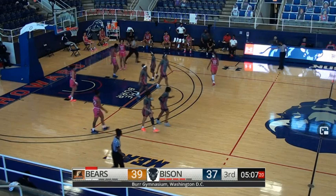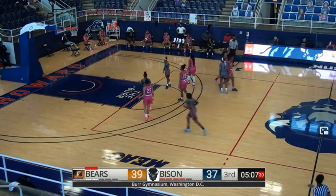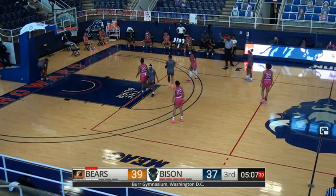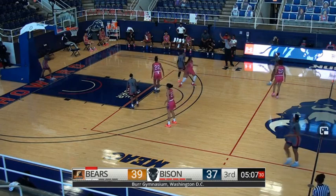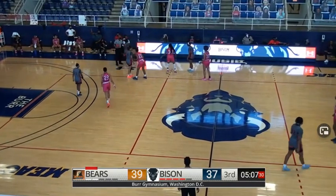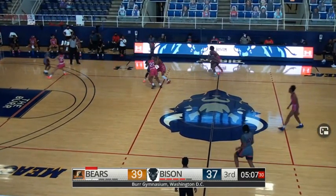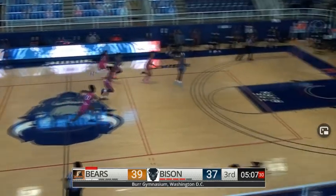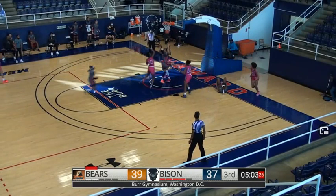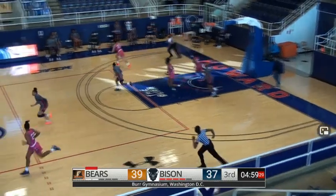Jayla Thornton is called for a travel, and that is a turnover for the Lady Bison. And that is the 9th turnover of the game for the Lady Bison. So much better than yesterday, we'll say, so far. They finished that game with 22 turnovers. But still, controlling the basketball is what it's about in this game. Wow, nice inbound pass to Hines. Thought she was fouled. Brisker battling inside, and that is corralled.